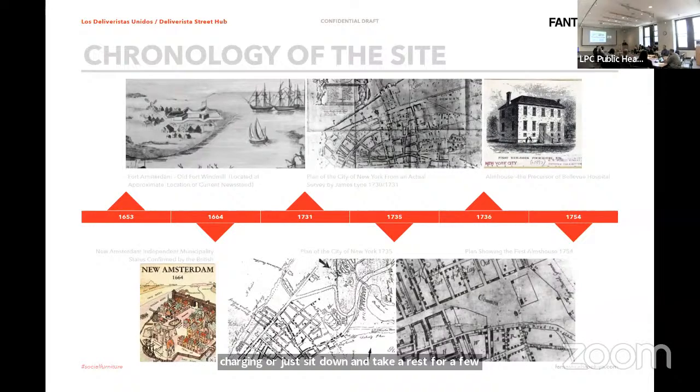This proposed delivery hub will provide these services not only for delivery workers, but for all New Yorkers. The hubs will also be fully staffed during peak delivery hours by the Workers' Justice Project, and their operations will be governed by a license agreement between New York City Parks and the Workers' Justice Project that will be subject to a vote of approval by the city's FCRC, the Franchise and Concession Review Committee.